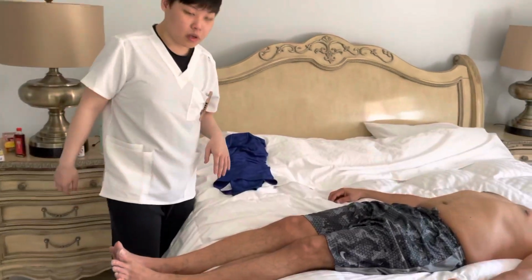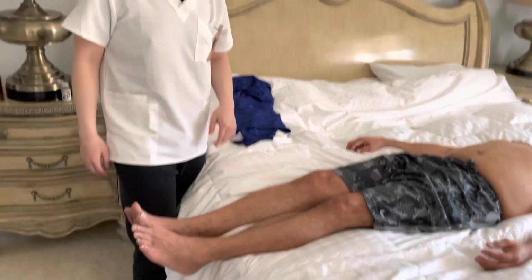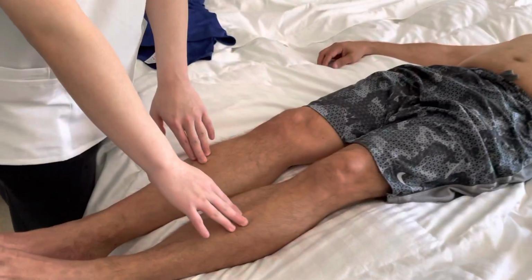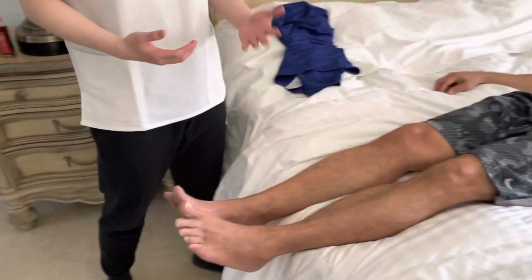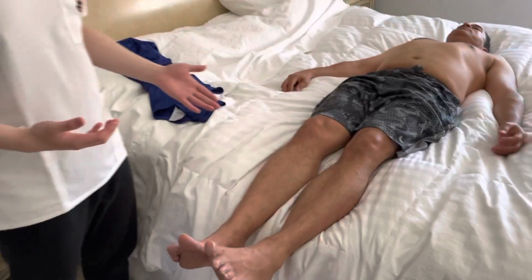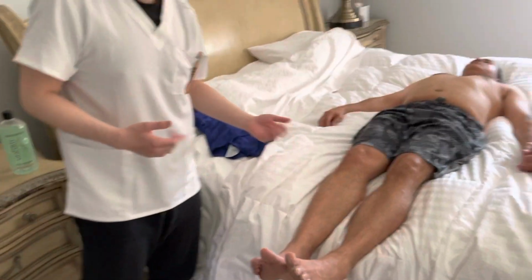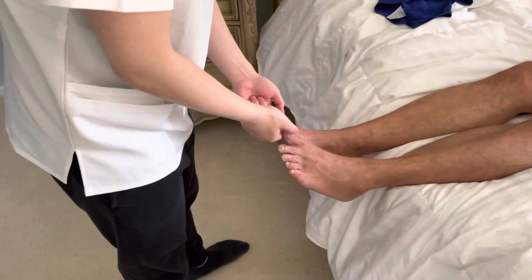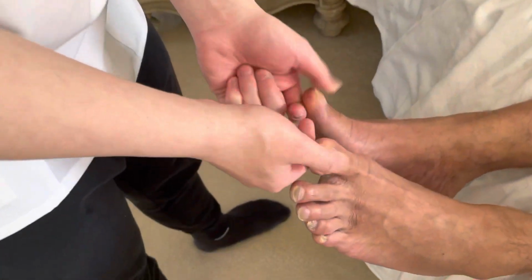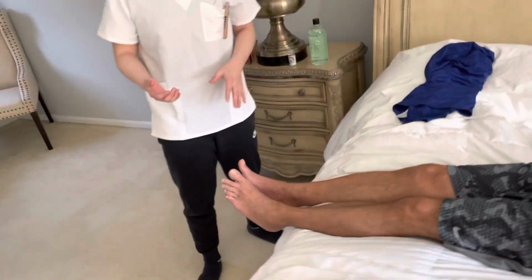No. So he didn't report any tenderness. Next, I'm going to palpate for edema on his pretibial area. I'm just going to push down and let it go. There is 0 pitting present, which means there's no edema on his pretibial area. Next, I'm going to do the capillary refill on both sides. The capillary refill is under 3 seconds on both sides, which is normal.